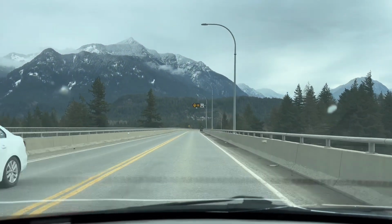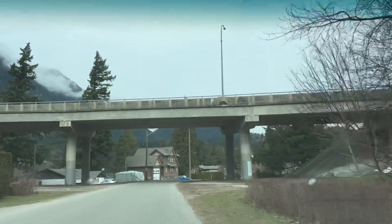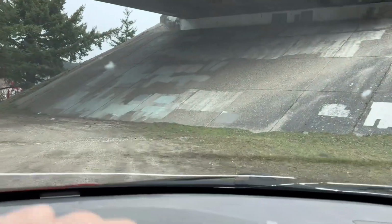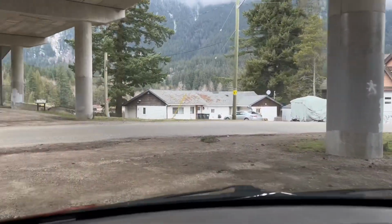Whee! Back over the bridge again. Coming up on the underneath of the bridge. So I'm gonna park over here just because. Let's go take a look at the other side of the bridge.